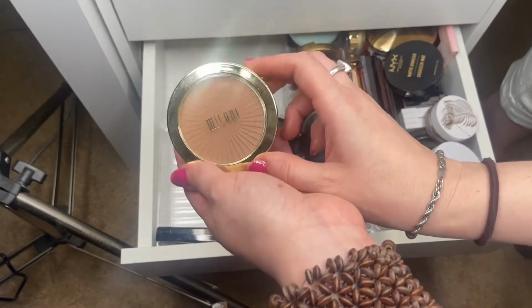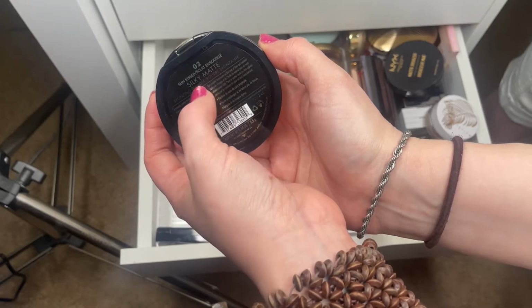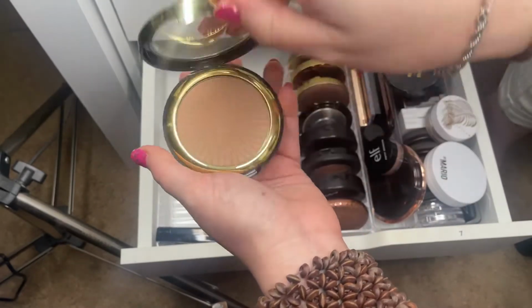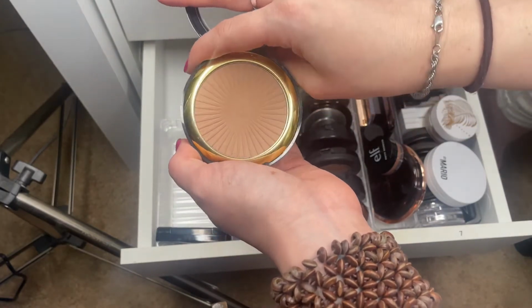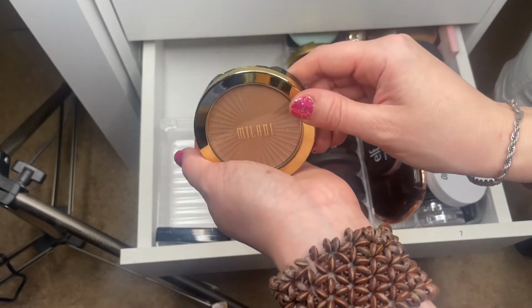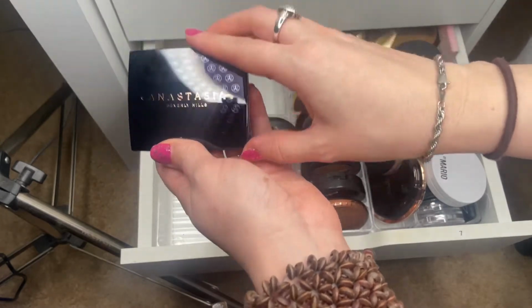Okay, next up is one from Milani. And this one, it's in shade 02, which is Sunkissed. Now this is the Silky Matte Bronzer. This formula is absolutely amazing. I love this color as well because it is more of like a neutral type of a bronzer. And yeah, I have zero complaints about this one. Absolutely love it. It's from the drugstore. You can use coupons with this one. They have deals on drugstore products all the time, like buy two, get one half off or get one free.